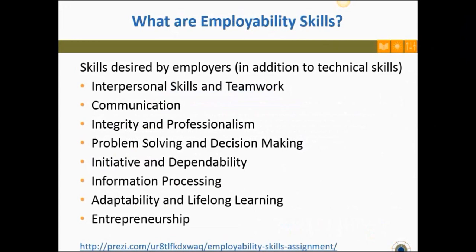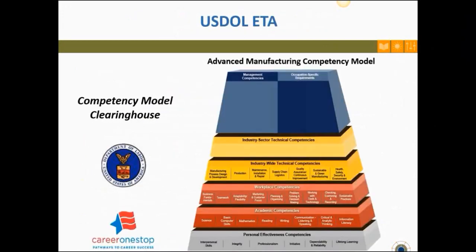So out of our 58 community colleges and 100 school districts across North Carolina, we got together technical faculty in this area, and we brought in a series of employers throughout these 2 years as they looked at our curriculum. This is one of the things they said that was missing. Right. So slide, please. So there's your 8 employability skills that we looked at.